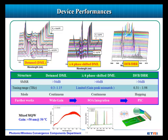So we are trying wide band gap. We are trying to get wide bands, and this is one of the samples of our wide mixed multi-complementary peaks. In this case, we did not get wider tuning ranges. However, we get very nice performance like this. So we are trying this performance and also integration of SOA. So I believe that we can get a very nice beating source.